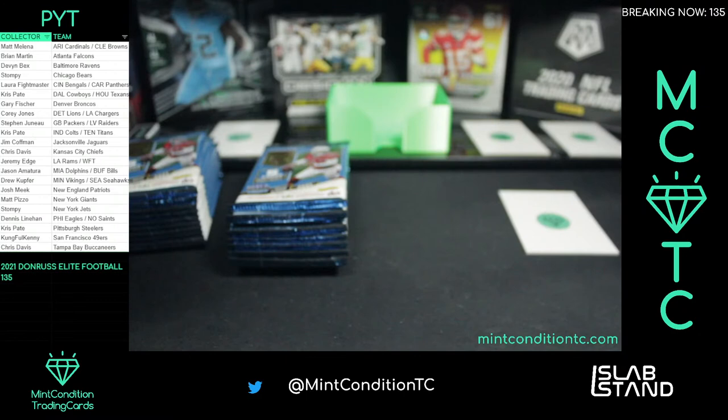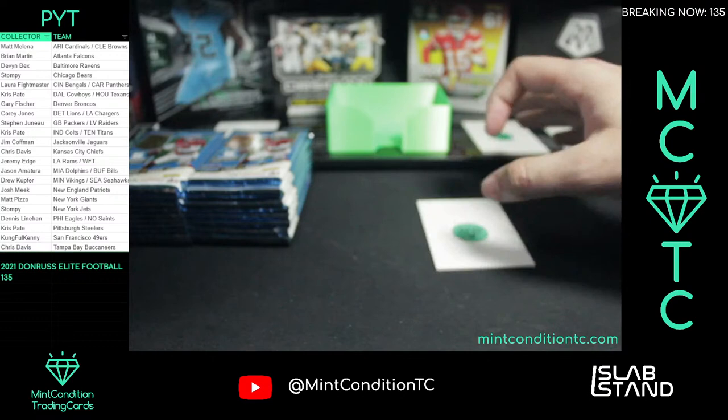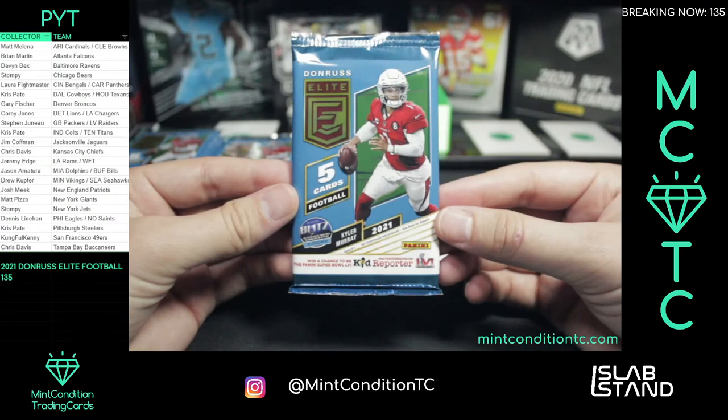Alrighty guys, so we do have 20 packs, two autos, one mem. Just like normal, we'll do our best to hide the hits to the end. Sometimes they sneak up on me though, but let's just dive in. Here we go. Pack number one of break 135. This is gonna be 2021 Donruss Elite Football.